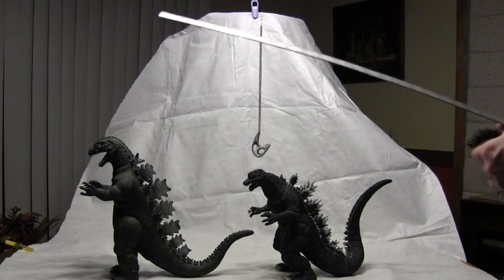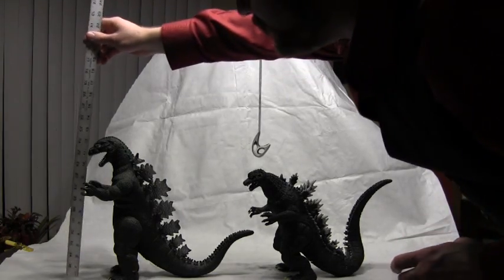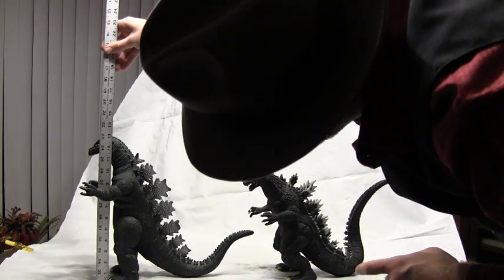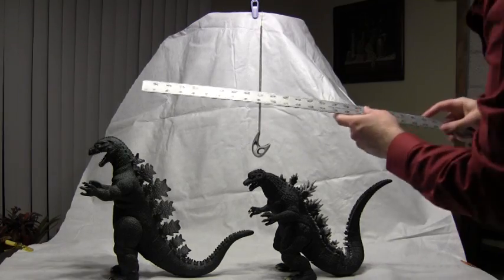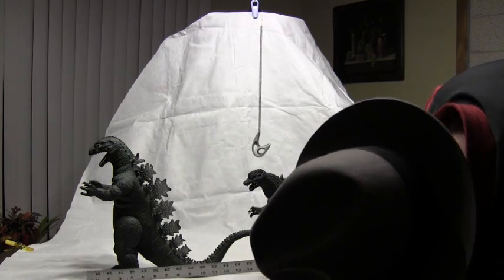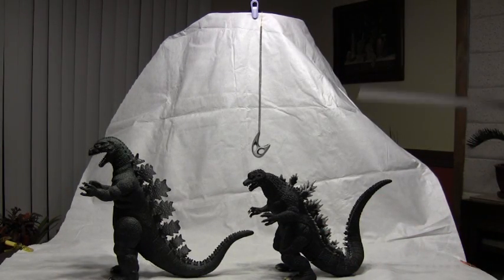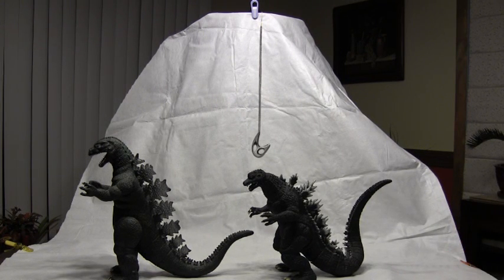The Imperial Godzilla, you will already note, is significantly bigger. At his tallest point, which would be about this part of his head, he is just a bit over 13 inches, I'd say 13 and a quarter. And from nose to tail, roughly, let's say he's about 16 inches. And that's again taking into account that his tail is curved, but it's shorter than this one.